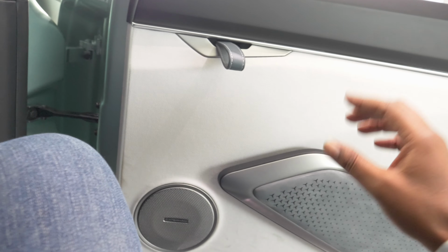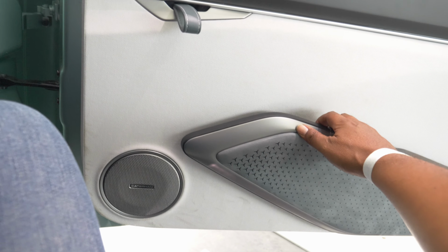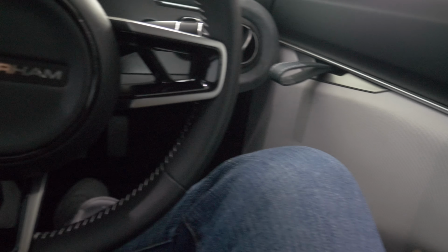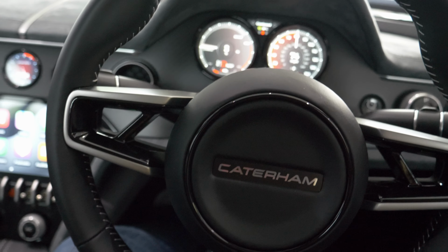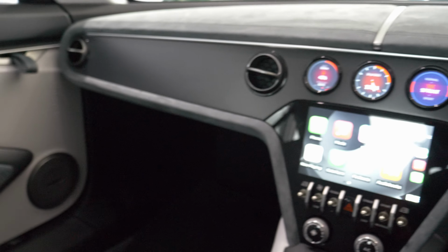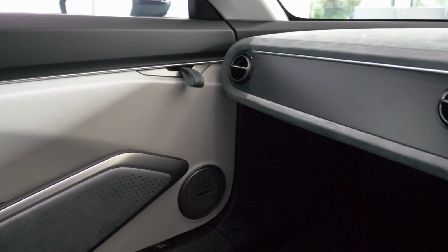I also do love the door card design. I think that's really nicely done. Positioned in a way that you can press comfortably, but it still looks like a statement piece. And the door pull for the handle as well. Very race car, I love it. And again, you use this handle because you don't have a part to develop. It's lighter and it works perfectly.